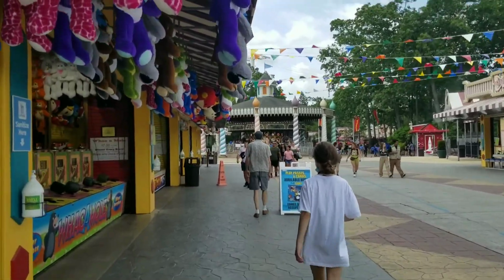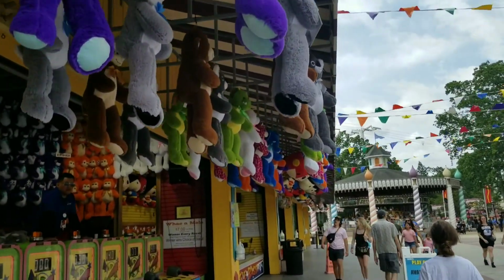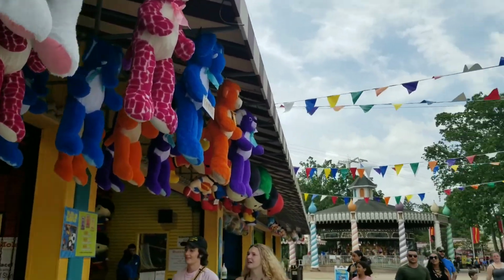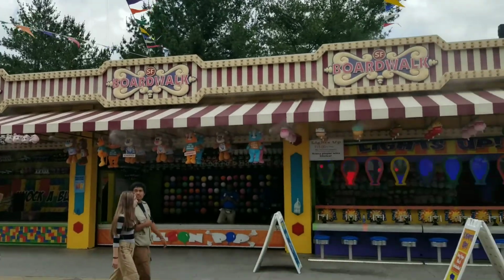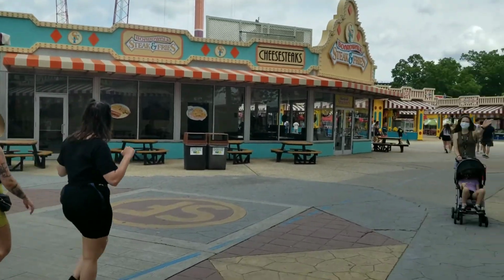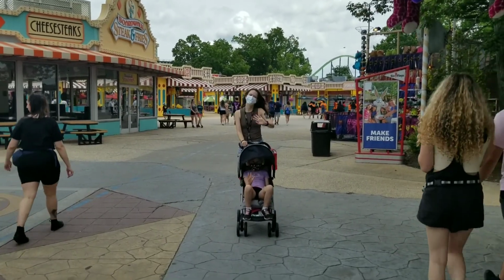So this park does have the 14 coasters, but it also has a ton of other stuff for smaller kids. There's a ton of flat rides, a ton of games. The boardwalk portion of this park is awesome. It has a ton of games. It was themed really well, and it was really pretty. It was an awesome part of the park.